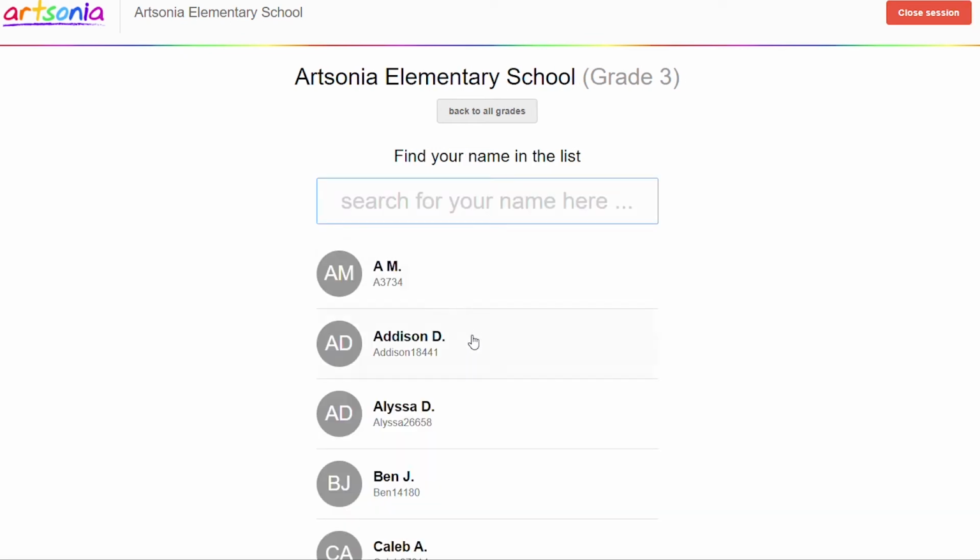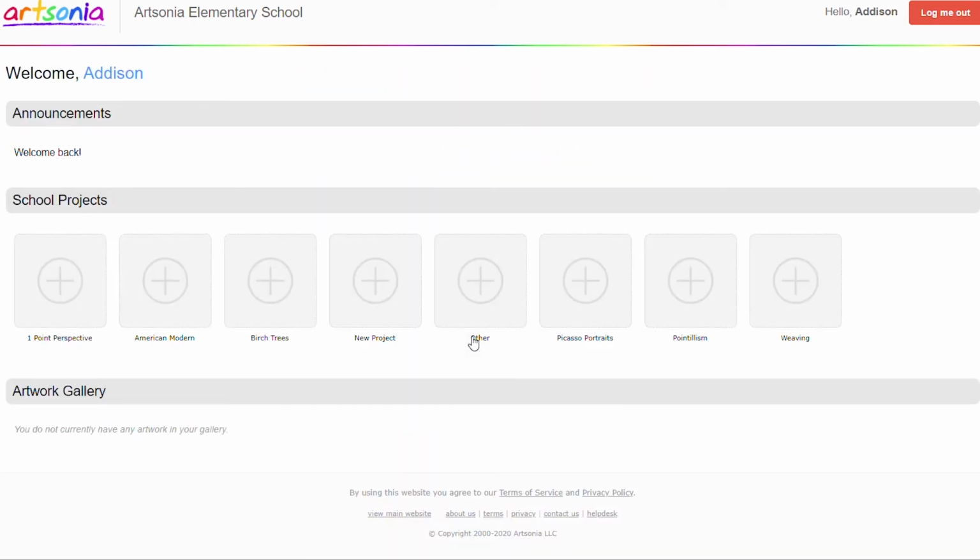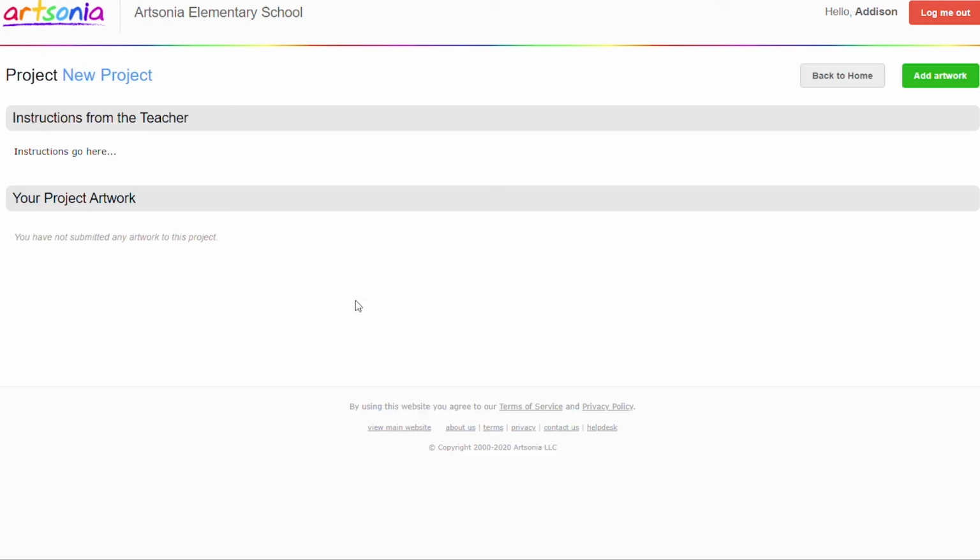From the class portal homepage, students can view their class announcements and see their assigned projects. This is also where students photograph and upload their artwork, enter titles and artist statements, and view their portfolio. To add art to a project, the student can select the project and click the Add Artwork button.